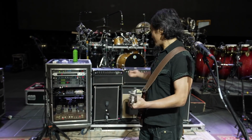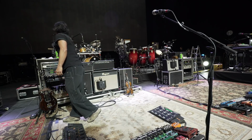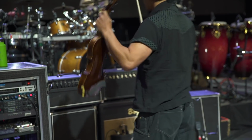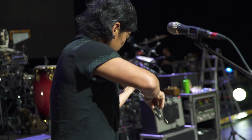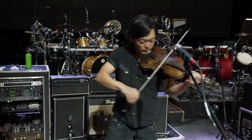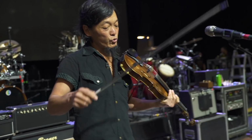And that last thing is I can get my fiddle to go through all of it too. So this usually goes direct to the house as well.